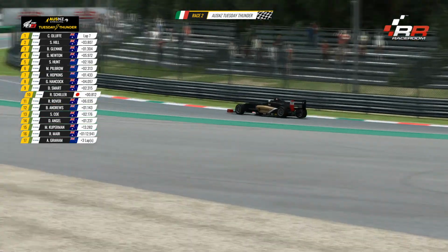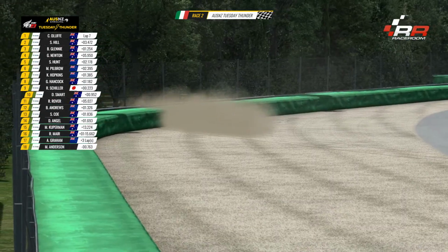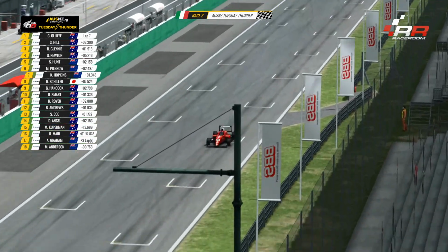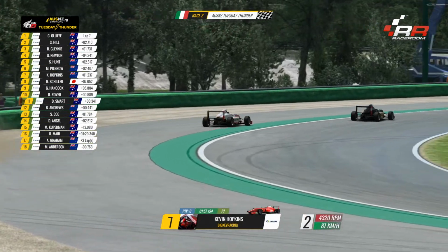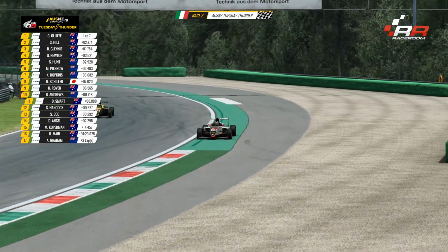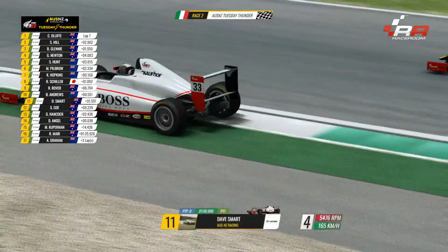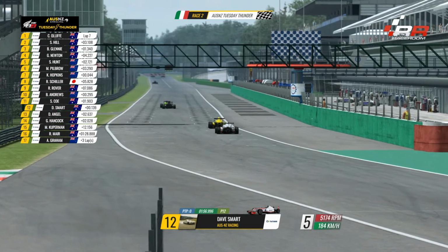So the checkered is out anyway. Looks like Clint Olaf took that one out from Shane Hill and Brendan Glennie coming home in third. That's a good result for Brendan, one of the newer guys to the group. Jeff Newton in fourth, Shards in fifth, Mark Pilbrow in sixth, Kevin Hopkins seventh, Ray Schiller in eighth, Rangy Rover ninth, Ben Andrews 10th.